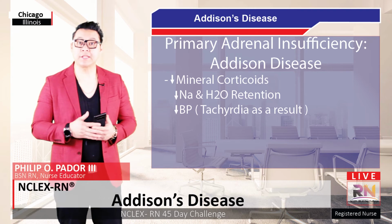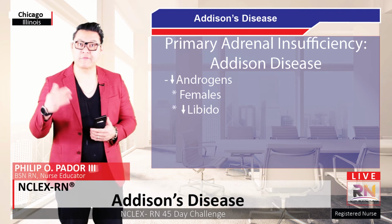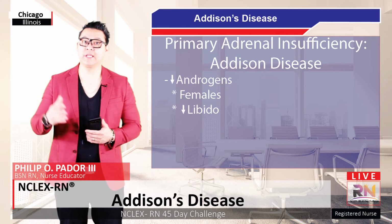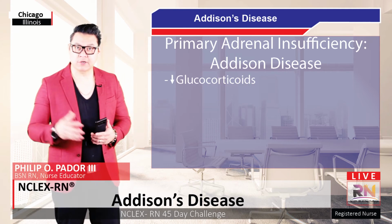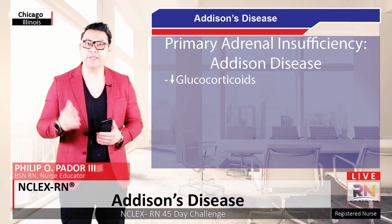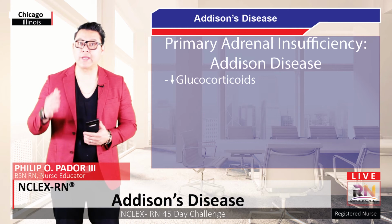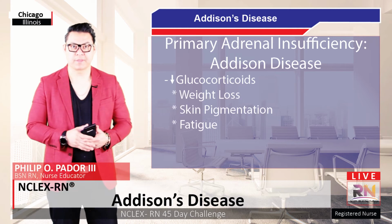A reduction in androgens does not really have an effect on males, rather more an effect on females, causing a decrease in libido. Basically, the opposite effects of what glucocorticoid steroids would otherwise do. This means that people with Addison's disease will have weight loss, skin pigmentation, and fatigue in general.